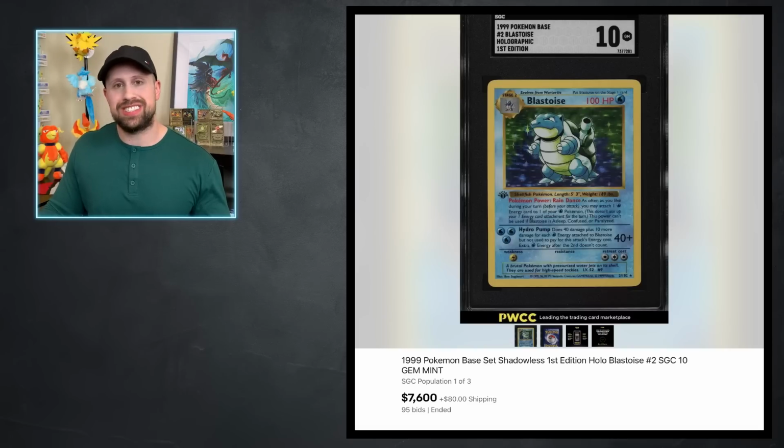Here we have an SGC 10 first edition base set Blastoise that sold for $7,600. This card looked very good. I think whoever got it might have the intention of cross-grading it to Beckett or PSA. Who knows, but that's an awesome looking card there.